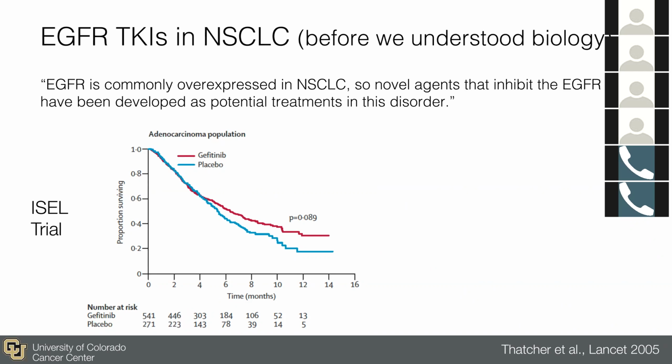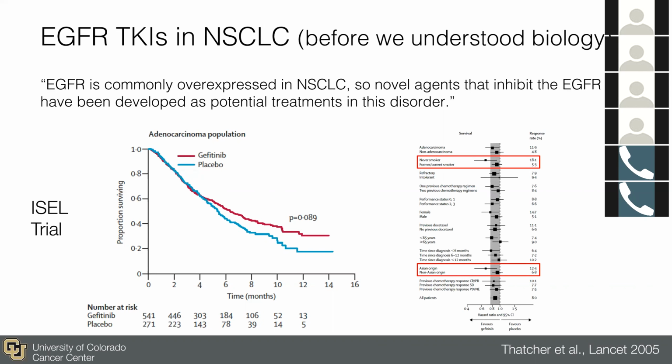And it failed because it was given to all lung cancer patients without any kind of real understanding of the biology at the time. And ultimately, Iressa was pulled from the US market because of this trial. It recently gained reapproval based on new trials that looked specifically in the right population, but at this time it was pulled from the market because it didn't lead to a survival advantage.